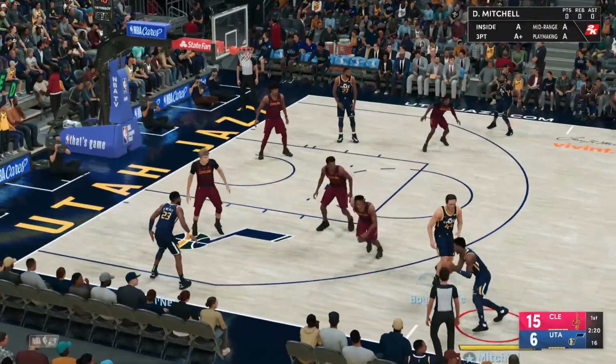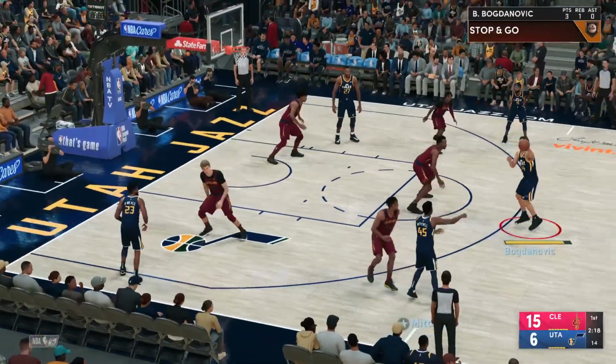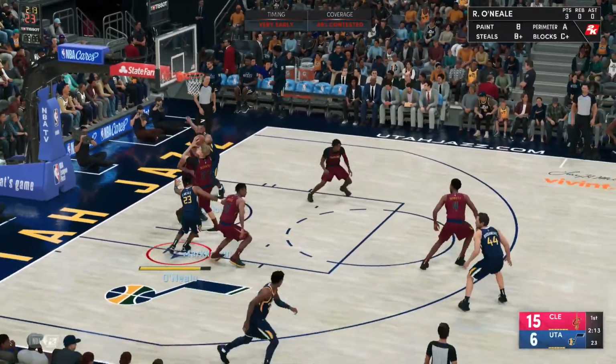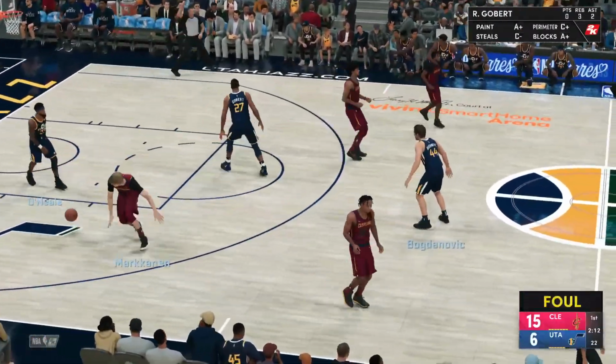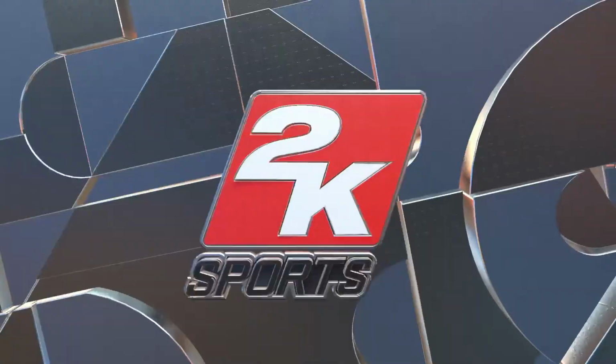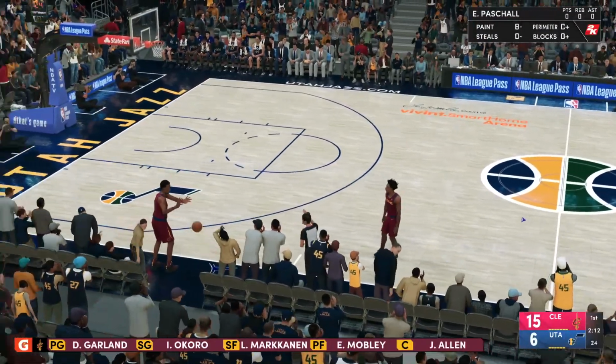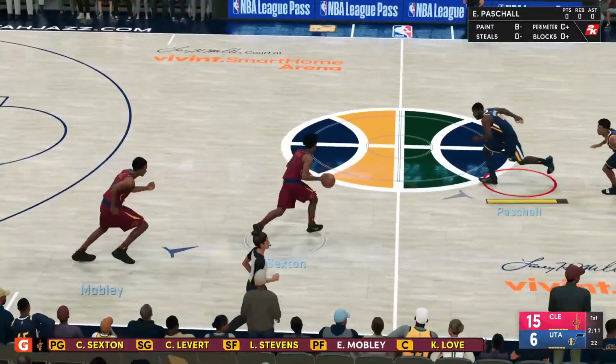Outside, Bogdanovic. Lets it go from deep. And it's Bogdanovic again missing. And it's Royce O'Neal with the foul. That is his first foul of the game. So Utah ends up going with the new group. The Cavaliers leading by 9.